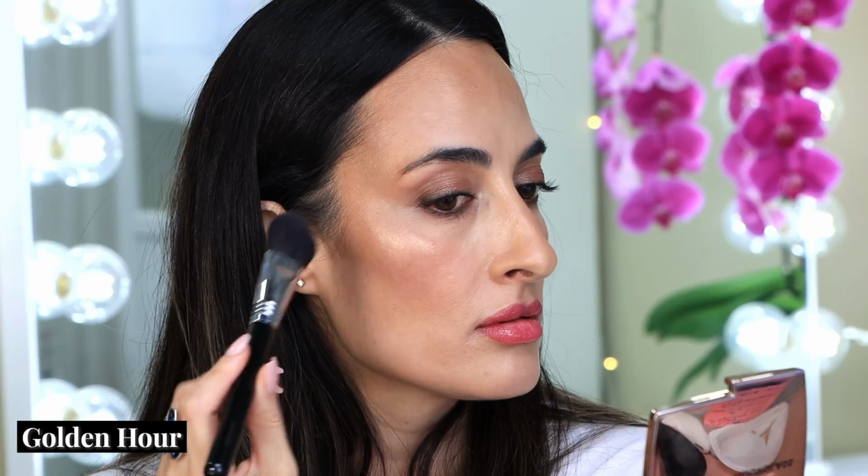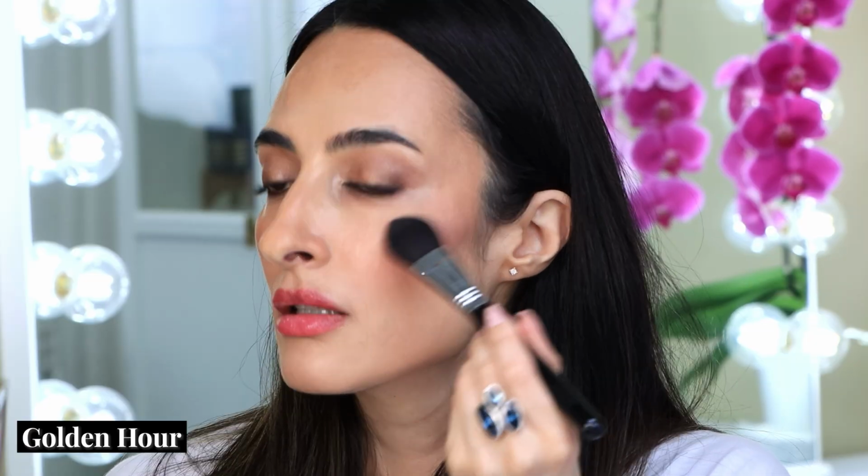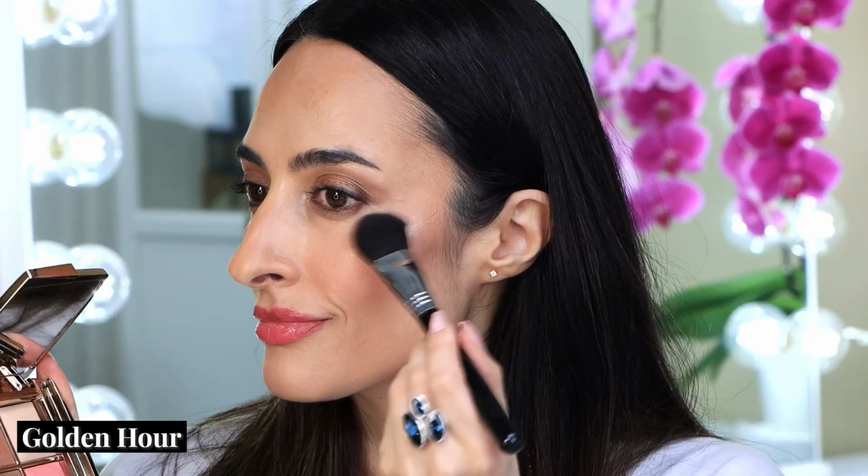Now onto the highlighter. This one has the word strobe in the name. It's a little bit more intense than other Hourglass highlighters. This is more of a bronzy highlight. Yes, the highlight is more potent, but I would say it's still very wearable. I do like it a lot.